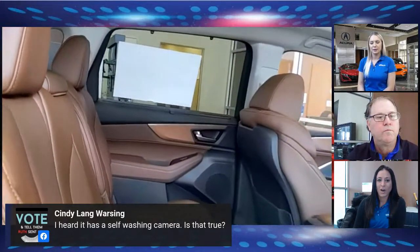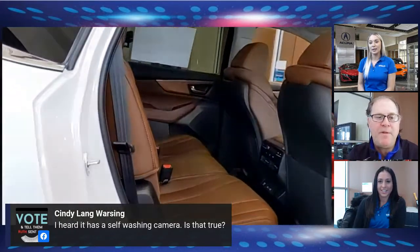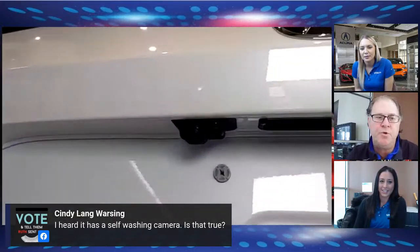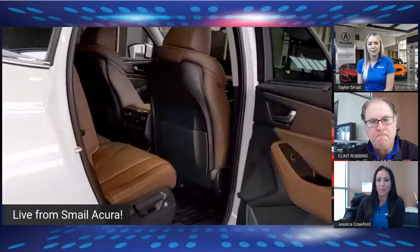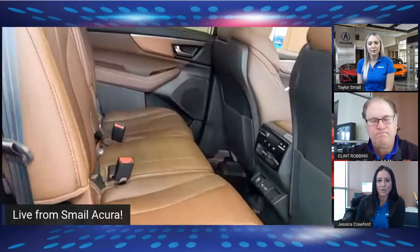And there is a self washer for the MDX and the backup camera. Yeah, why don't you tell them about the middle second row seat? That's really a game changer for this new design, Jess. So the middle row, the second seat, you can remove it completely, so it can be a walkway for the third row. So you don't have to push the button to get in the back seat anymore.